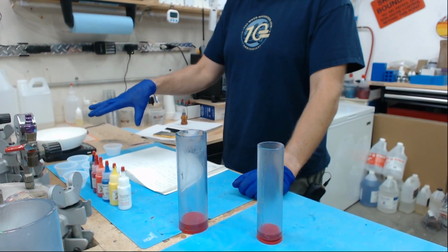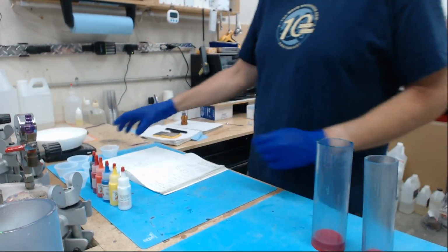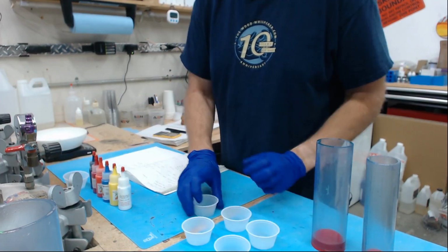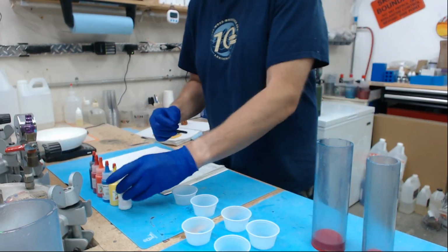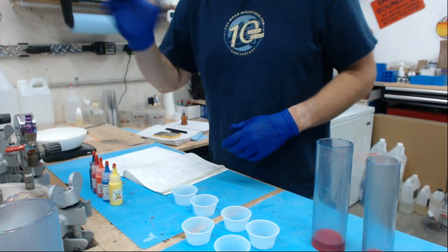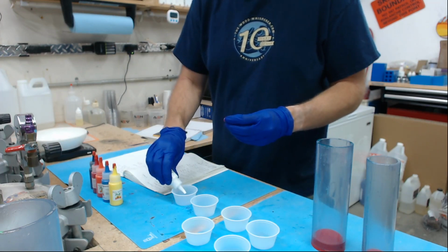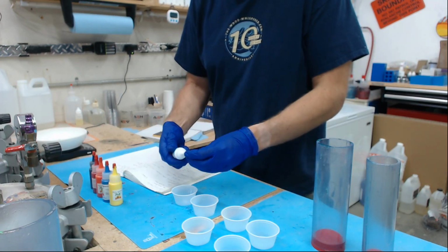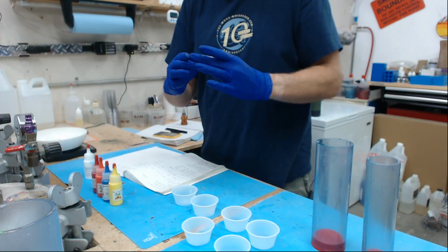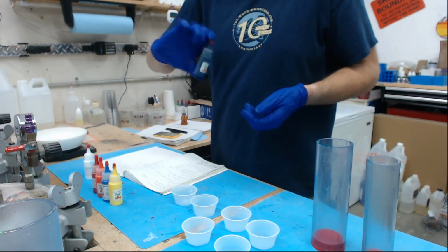So we have a lot of cups. What I'm going to have to do for this is preload the cups with the color, and we don't need a lot. This is kind of tough for such a small project, but we're just going to add a little drop of dye in each one of these. All right, so we got our yellow. This one is the jade green. And these are all pretty much opaque colors, the divine pigments.